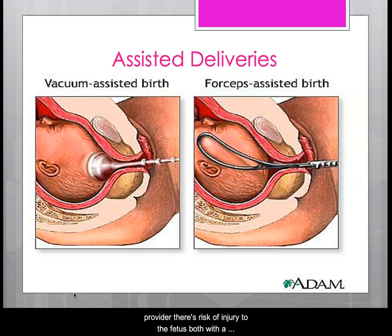There's risk of injury to the fetus, both with a vacuum and forceps: bleeding, bruising, swelling. There's also a potential risk of skull fracture. So we want to make sure that the mother is aware of this. With a forceps assisted delivery, there's a risk of significant perineal trauma to the mother as well.